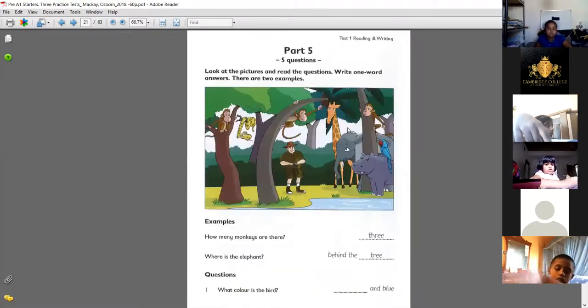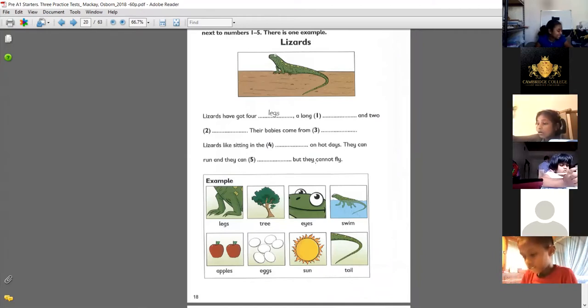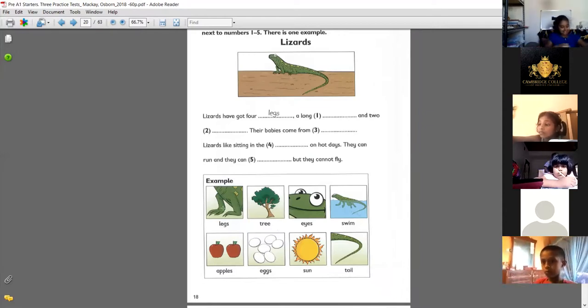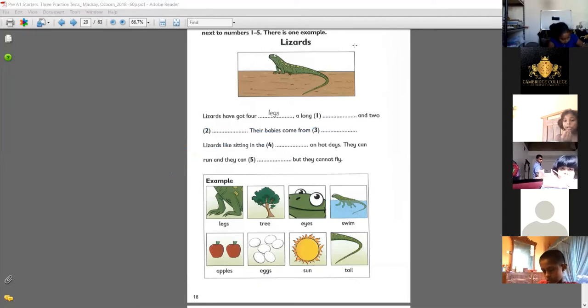So we have already completed few listening parts. And we are doing now part 4. Now read the passage and find the answers from this box. I will give you 2 minutes to read it by yourself and find the answers. Okay, it's very easy. So the words are legs, tree, you know what is the meaning of the tree, eyes, swim, you know swim, apples, eggs, sun, and also tail. So you know most of the meanings of these words, okay? So you want to write it now. First read the passage. After that, find the words from there. Mulima passage ka read karana puthe. Ita passe words tika find out karu.